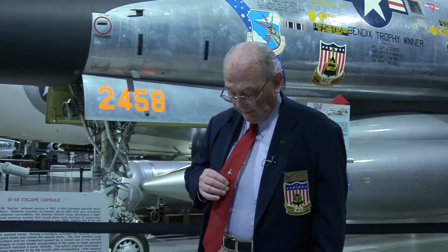When you enter the program, the first time you fly, you get a model of the airplane and a tie tack. And then the first time you go Mach 2, twice the speed of sound, you get a Mach 2 pin. And this is probably going to be the only Mach 2 pin you'll ever see.